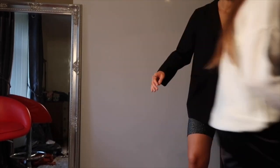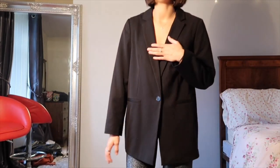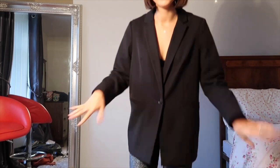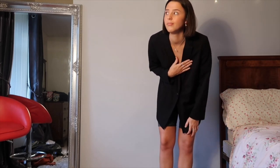Right. Where's my phone? Then I got this Primark oversized blazer. I got this in size 14, and it was £20. I'm just wearing a black bralette underneath, but I'm sure you can get tons of black or any colour bralette from Primark.